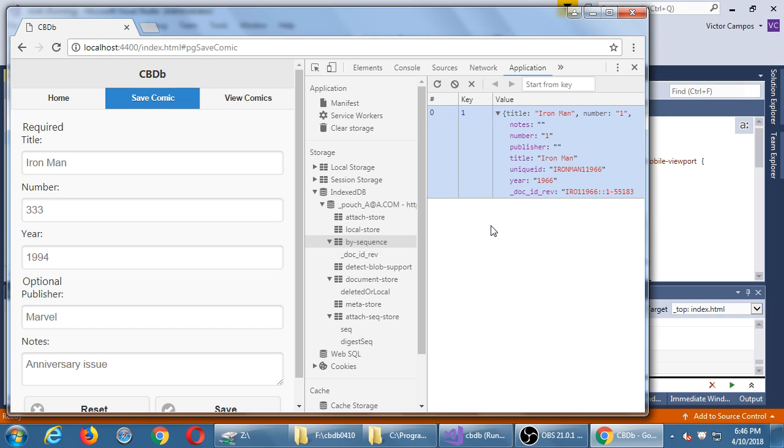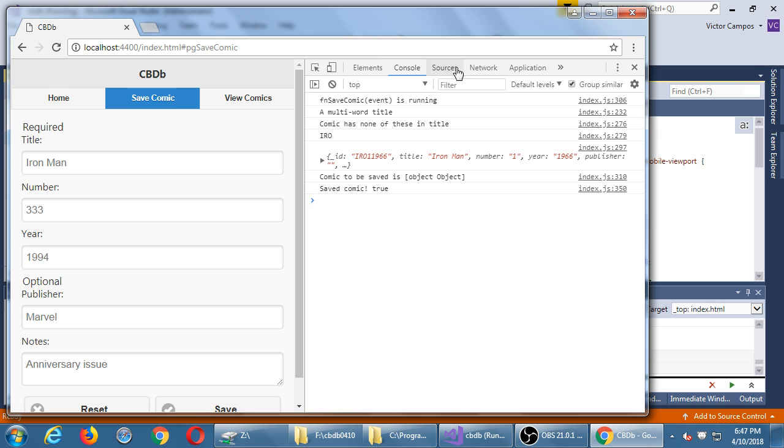It would be nice that you also get feedback to the user, comic was saved. A person might not have noticed. Everything cleared out, they click save, and like, did anything really happen? But we know stuff is happening behind the scenes. We can see it in the console, and we can see it in the database viewer, but we should have some output for the user.